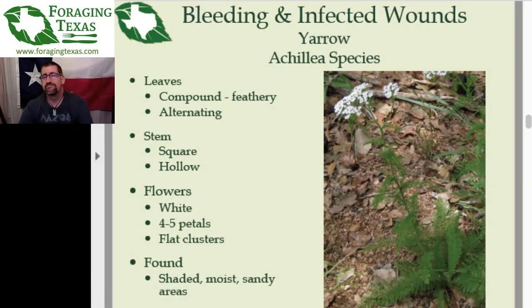This has really an ancient history of being used for treating wounds. It was a common plant carried by the Roman legions. Very, very distinctive plant. The leaves are compound and compound and compound again to the point that they're described as feathery. They're so finely lobed that they look like feathers. And then they do alternate on the stem. The stem is square and hollow, so it's kind of like a mint. It's not in the mint family, but it has some of those same characteristics. In the wild, most often the flowers will be white.